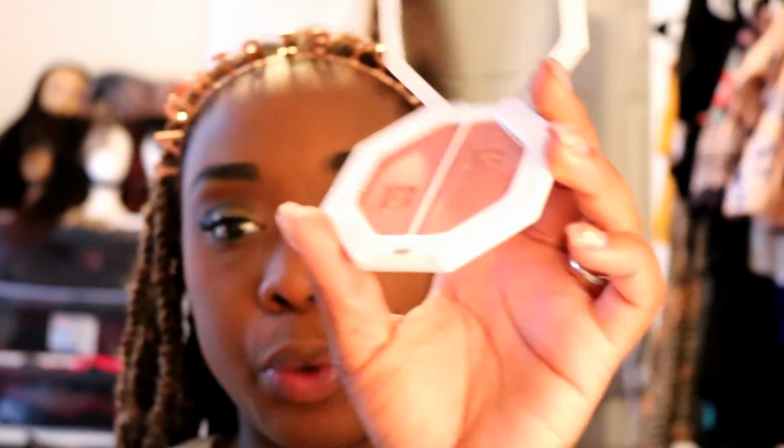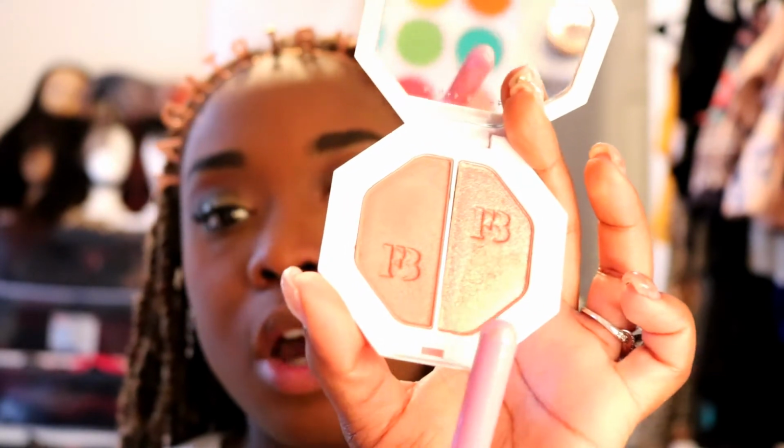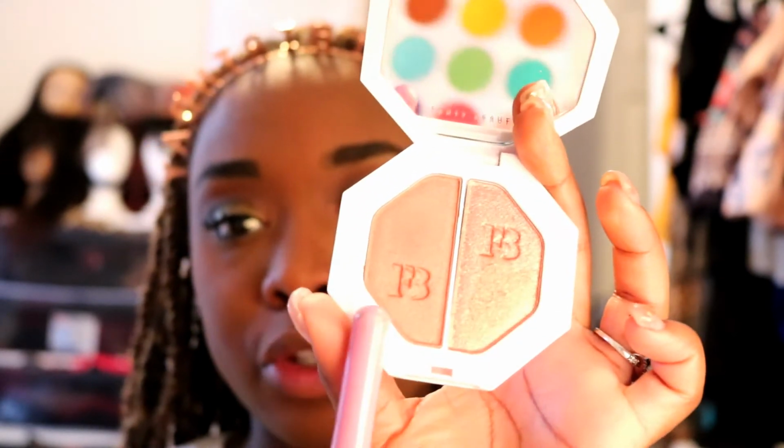All right, so now that we have our eyes done, I'm going to move on to my cheeks. And for my blush, I'm going to again go to my new Fenty Beauty highlighter palette. We used this color on our eyes. I'm going to use this color as my cheek color.